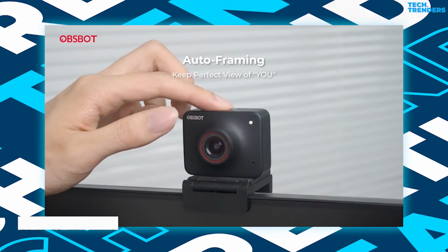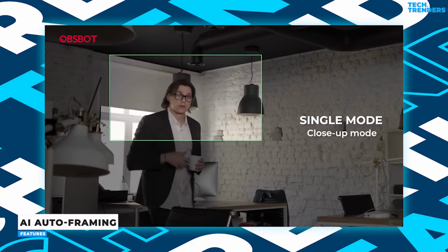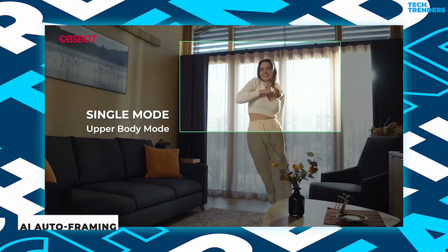The Meet 4K's AI auto framing is without a doubt its most amazing feature. This technology allows you to perfectly frame yourself and adapts to any setting. The AI auto framing also follows your movements, making it ideal for remote presentations or speaking.